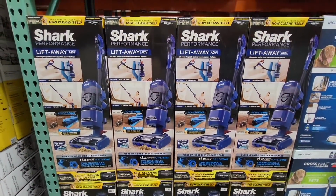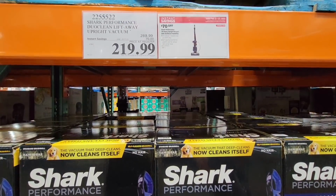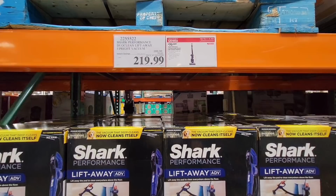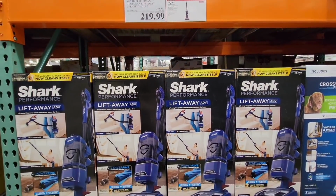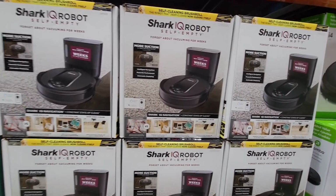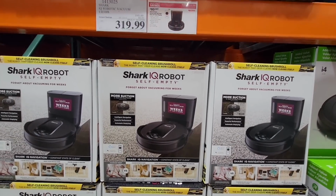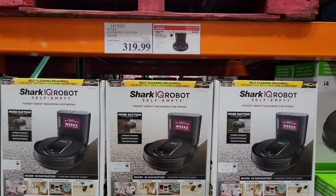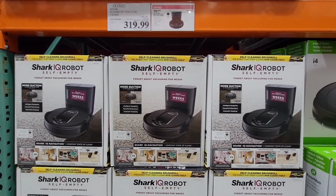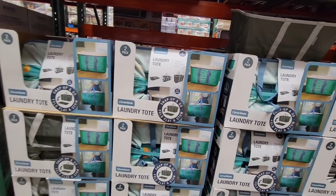Now, the Shark Lift-Away, the Shark Performance is on sale for $219, $70 off. That is actually a really good price. And like I said, if you get this vacuum cleaner, I like Shark. I've had mine for almost 10 years. And now I do want to get one of these IQ robots. It self-empties. Yeah, it's $319. What, I have goals. I'm gonna get one of these one day. Because if it just does it at night, oh, that'd be great. I don't have to worry about it.